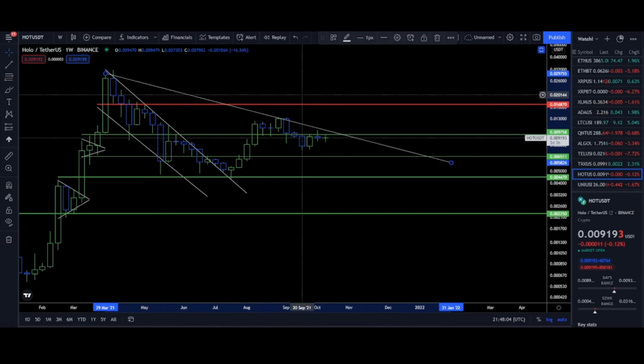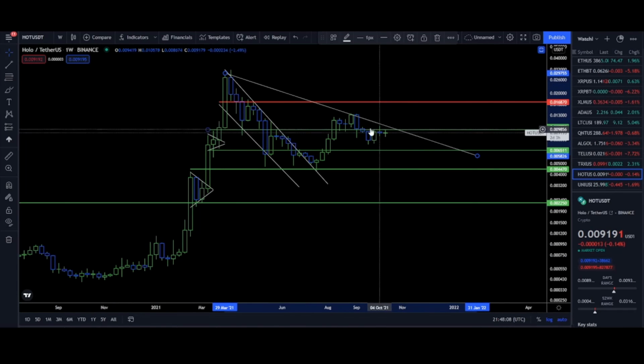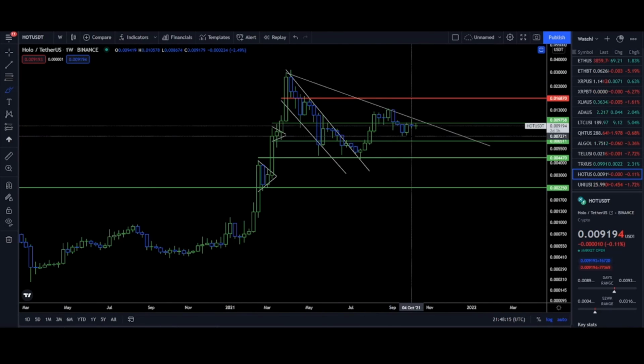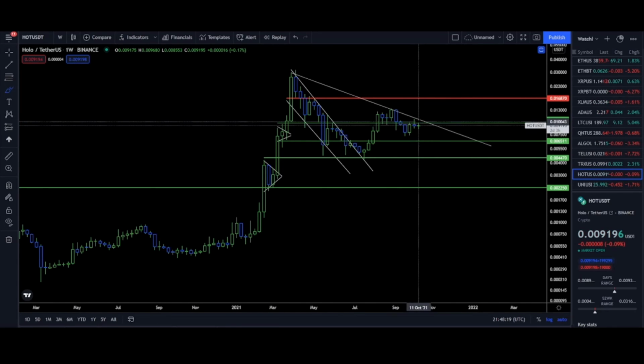Boom. So now the next line of repair, if you're looking for an entry on HOT, you're going to wait for the breakout of this trend line where we had resistance and resistance. You want to wait to enter above that. Buying down here is fine too. If you're a long-term believer, that's cool. But you know what I mean.